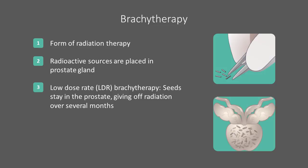Brachytherapy is a form of radiation therapy that uses radioactive sources that look like seeds or pellets, placed directly into the prostate under ultrasound guidance. In low-dose rate, or LDR brachytherapy, the seeds are left there permanently, and the radiation is given off gradually over a period of months.